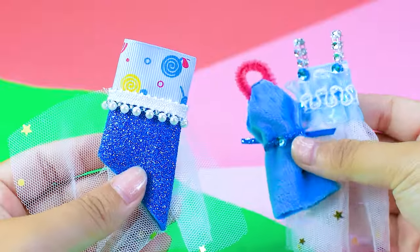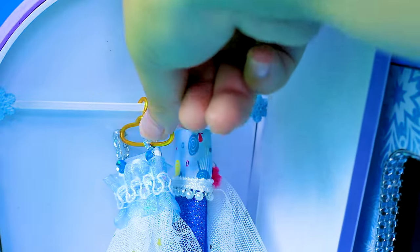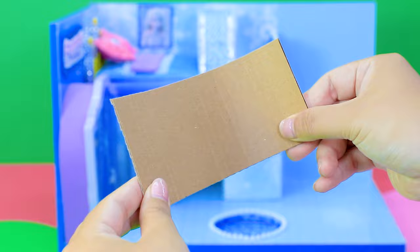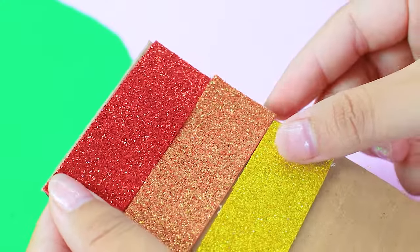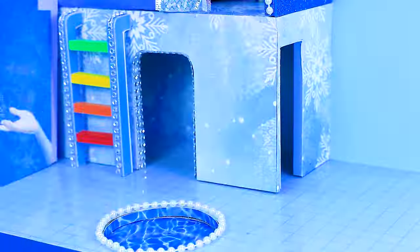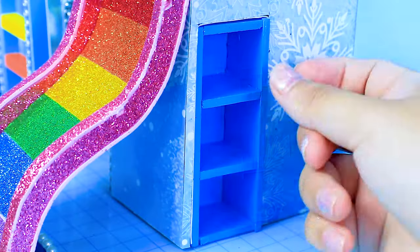Easy to make. Put it in the closet. Rainbow slide. So beautiful. A full wall embedded closet to contain crowns, handbags, and high heels.